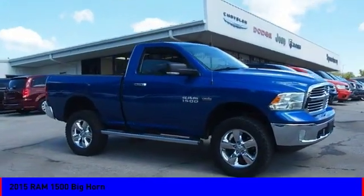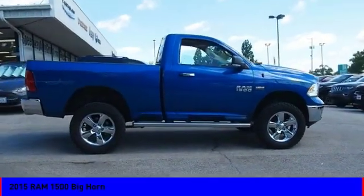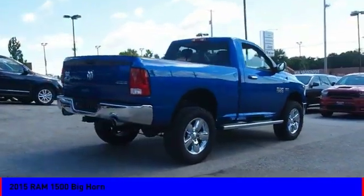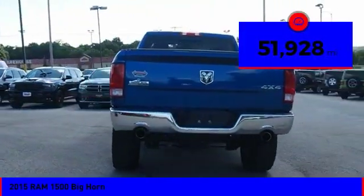Ram 1500 went against the Chevrolet Silverado, Ford F-150, and Toyota Tundra, which are all excellent trucks in their own right. The Ram took home the prize for its well-rounded strengths. This vehicle has less than 55,000 miles.